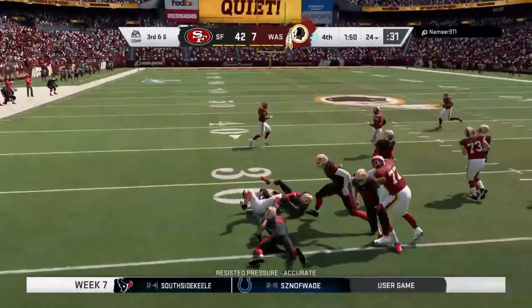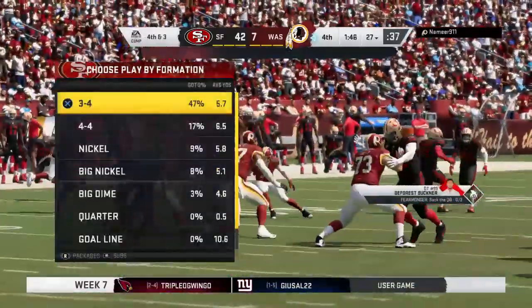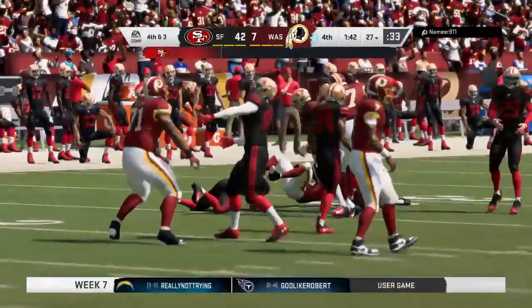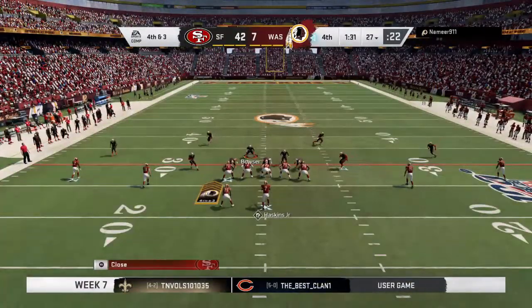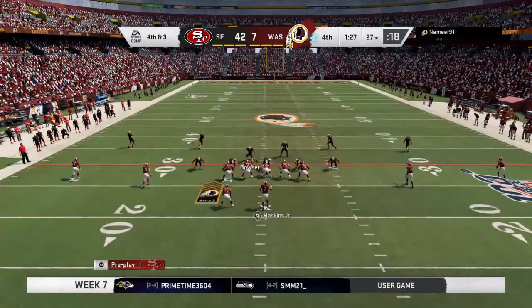Here's Haskins to throw. Open man is Quinn. He completes it. And they will stop him short. They get him to the ground at the 27. No first down. And they're indeed going to go for it here on 4th down. So trailing here in the last quarter. Let's see how this plays out.